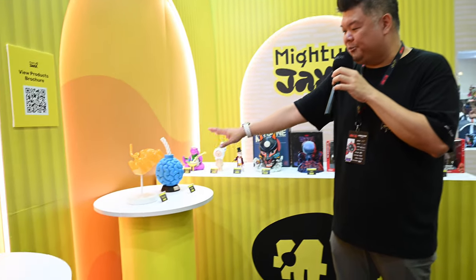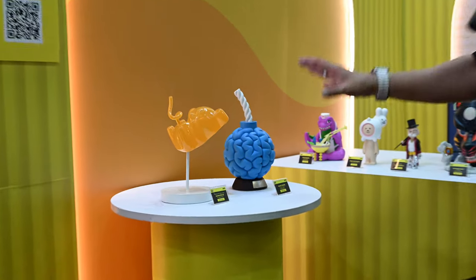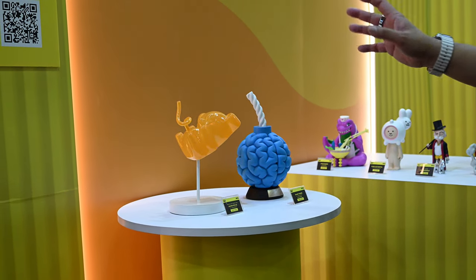These are some of Jason Freeney's older work. So Gummy Fetus, Smart Bomb. These are still classics, and these look good as any kind of art sculpture at home.